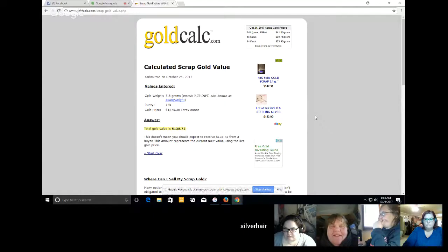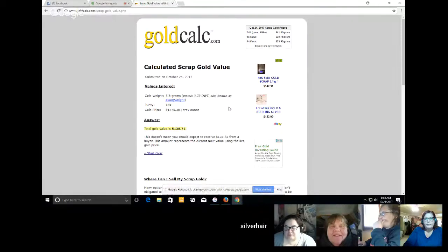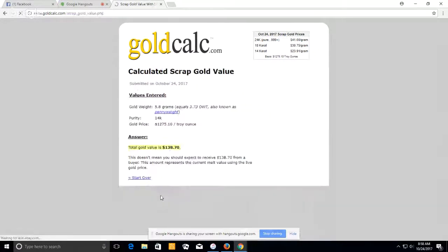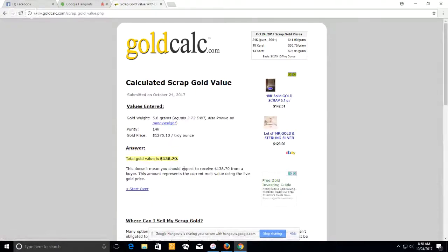Most definitely. My screen here. Can you see it? Here, let me start over. So I weighed this ring and it weighs 5.8 grams, and it's 14 karat. Then you just hit calculate and it comes up with how much. That's pretty awesome. So that's what this ring is worth just in gold scrap value.